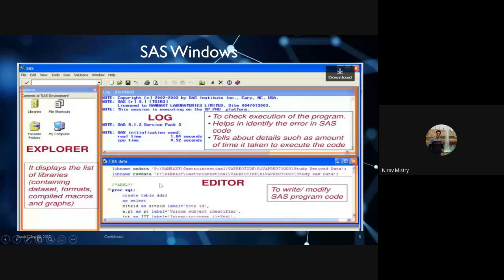Whenever you run the code in SAS, if you find any error, warning or note in your code, or any malfunction in your code or program, it will be reflected in the log window. So by seeing the log window, you can confirm whether your code is working properly or whether you need to rectify it. After rectifying, you can run your code again.